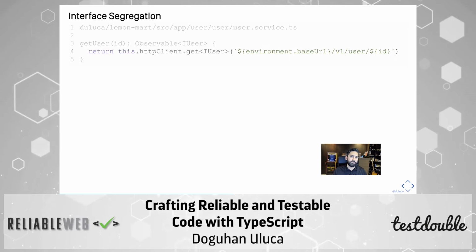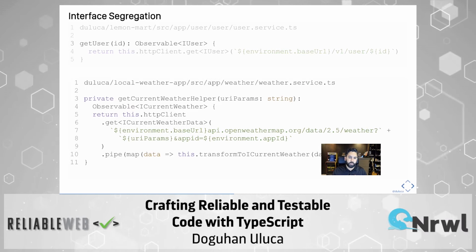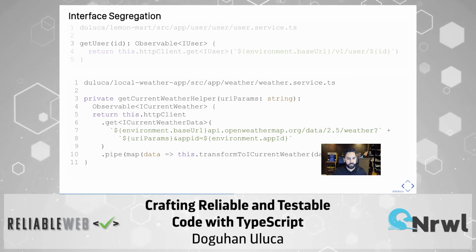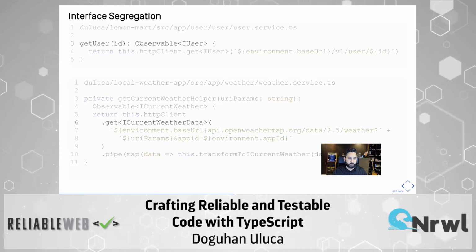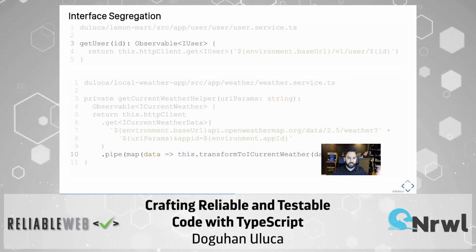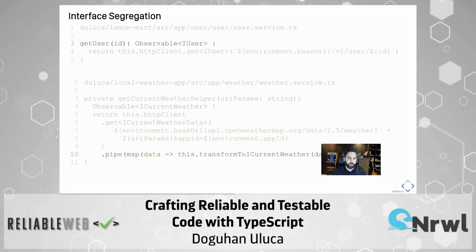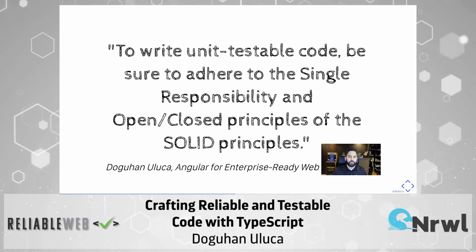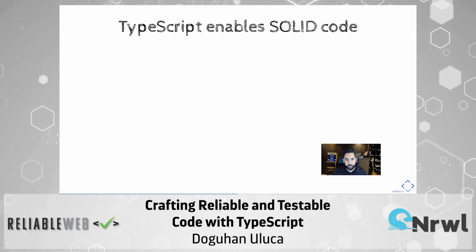So next up is interface segregation. And this is about just liberally using interfaces across your application without creating one massive interface called like IData or IDatabase. We can have IUser, ICurrentWeather, our current weather data, etc. So in this case, the current weather data is the shape of the data on the server, and then the ICurrentWeather is the one that's used within our app, which is much simpler. So in summary, to write unit testable code, be sure to adhere to at least the single responsibility and open-closed principles of the SOLID principles, and you'll be good to go.